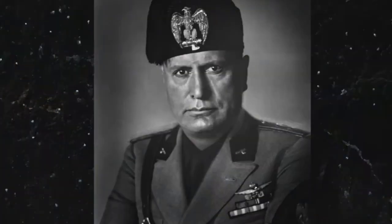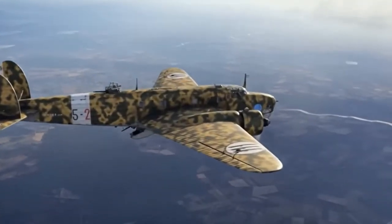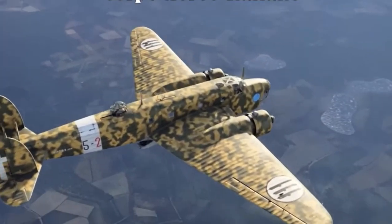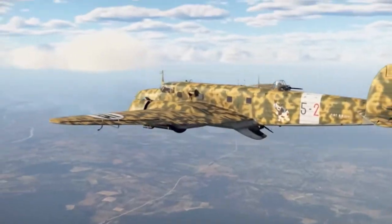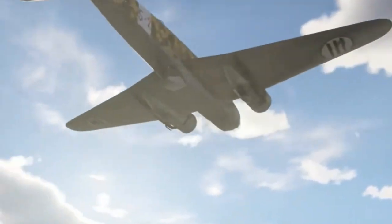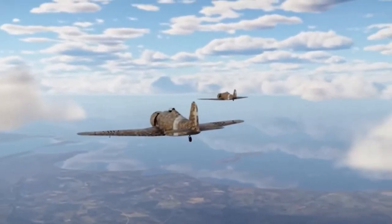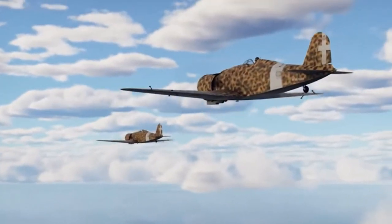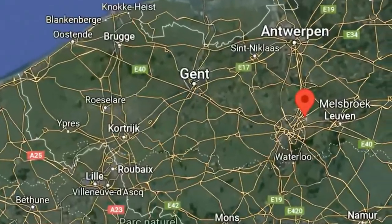Just like in the battle against France, Mussolini was hoping that by getting some of his forces involved, he would be able to enjoy the spoils of victory in excess of his investment. This resulted in the formation of the Corpo Aereo Italiano, or the Italian Air Corps. This unit consisted of 2 bomber wings, or Stormos as the Italians called them, and 1 fighter wing, plus some recon and support assets. Altogether, the unit included about 200 aircraft, and it was deployed to several Belgian bases such as Melsbroek and Chièvre.